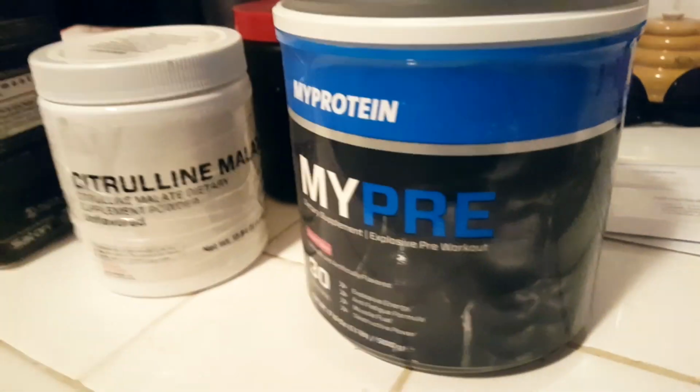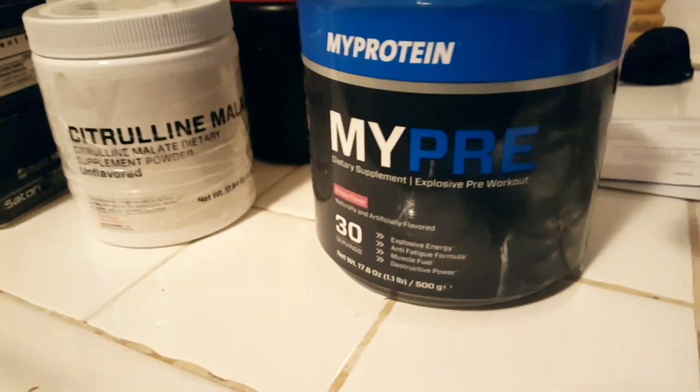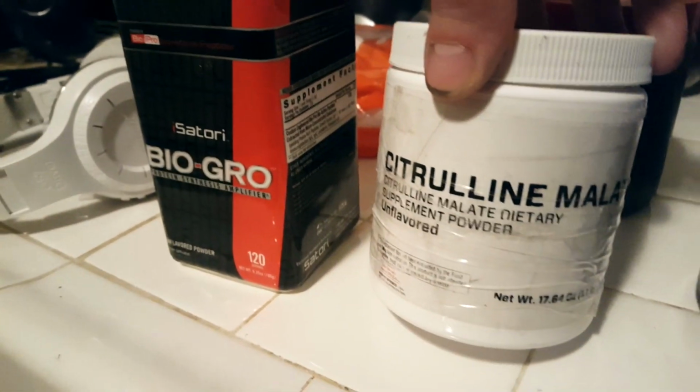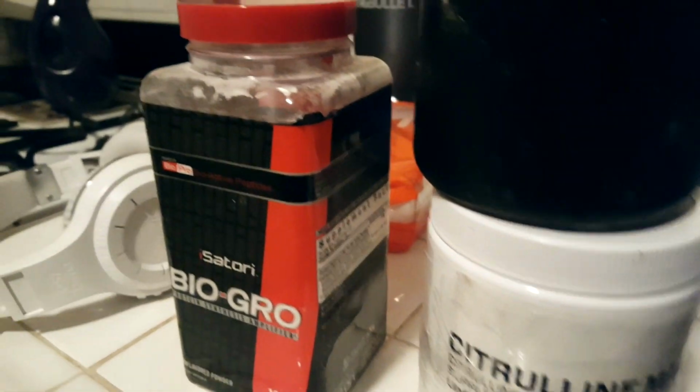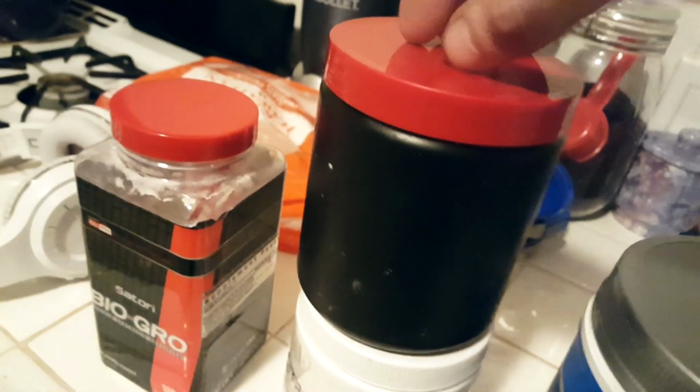I'm going to have this pre-workout. This one is grape flavored. The grape flavor is good, but questionable. I'm also going to have a scoop, I think a scoop and a half, of this citrulline malate. Then there's AAKG powder in here. I know it's not labeled, I just put it in here because the bag it comes in ends up leaking. Then I'm going to have a scoop of Viagra.